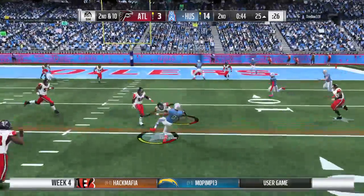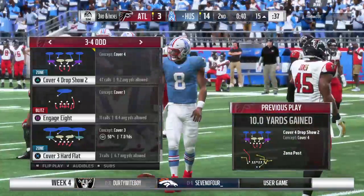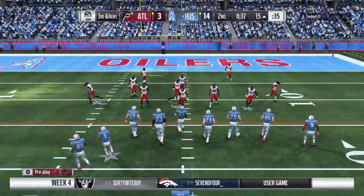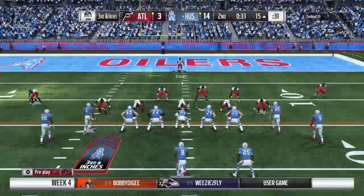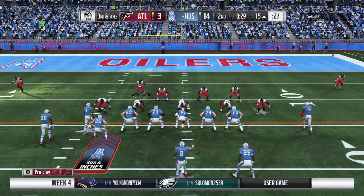Trying to improvise. And avoids the contact by sliding. And give him 10 that time as he was able to get away from the pressure and get a nice gain. Partner, he was going through his progressions. Not there, not there. After about the third one, he decided he better pull it down and run for it. And he slides down and avoids the hit for good measure.